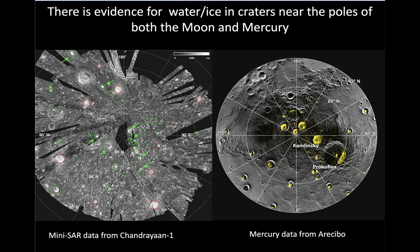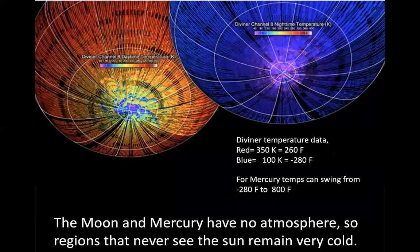The thing is, since there's no atmosphere to transport heat, the temperature of the surface is basically set by whether you're in sunlight or not. And near the poles here, there are places, especially inside craters that are deep enough that the sun never rises, so they're in permanent darkness. So these regions are exceptionally cold.